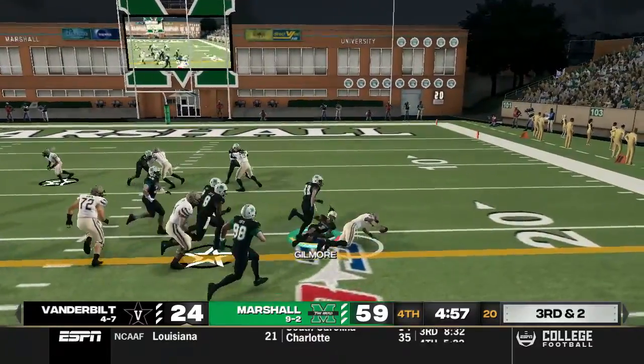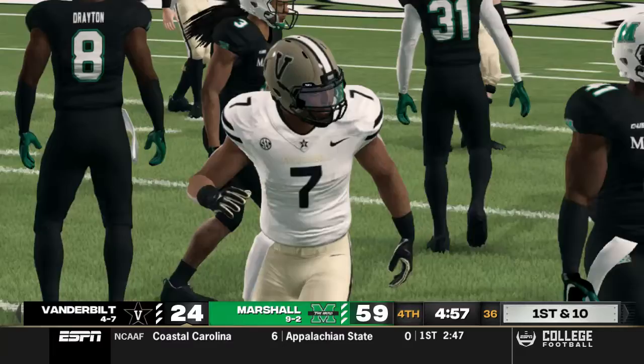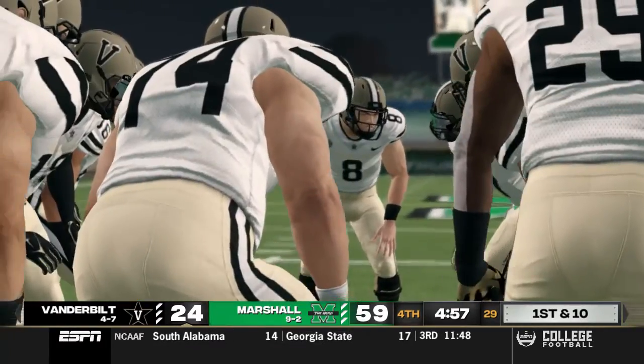They'll work the right side. Tries to get around the corner. That's good for a gain of 3 yards. First down.